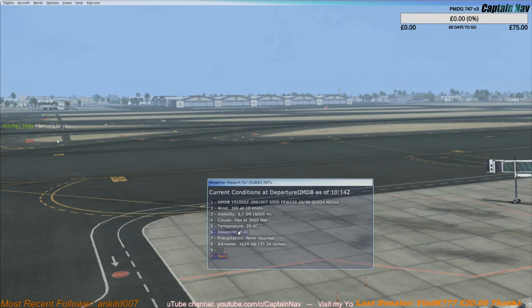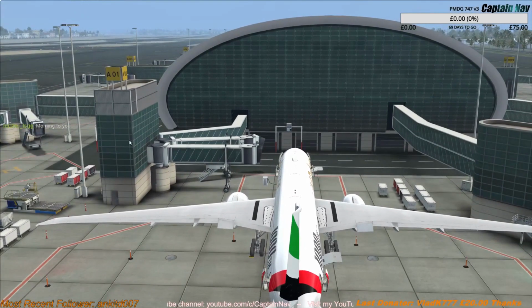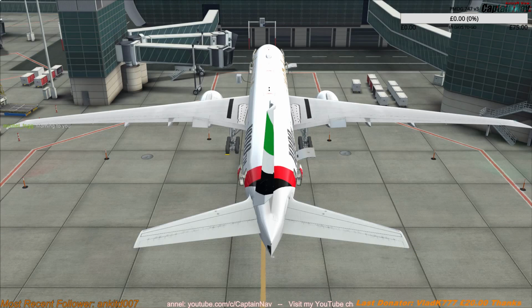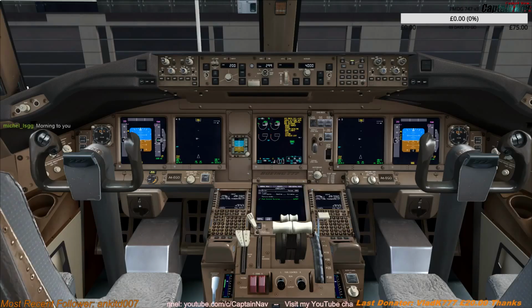Not bad. On stand Alpha 1 in the kind of newer terminal. Well, not the newer, because I believe there's a new one for the foreign carriers, but at least the new one for Concourse A, I think it is. So here we are. I'll jump in the flight deck, bring the jetway if it does come up. Yeah, the jetway is moving. Cool, excellent. Anyway, that's not so important.